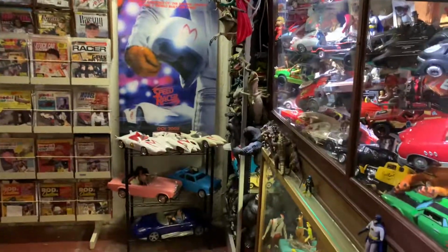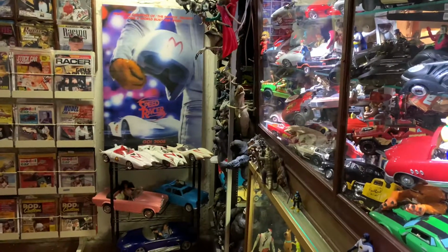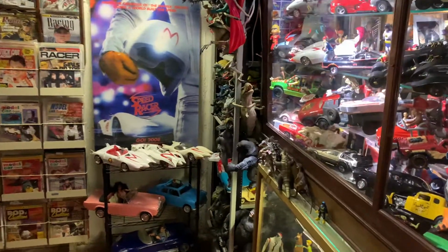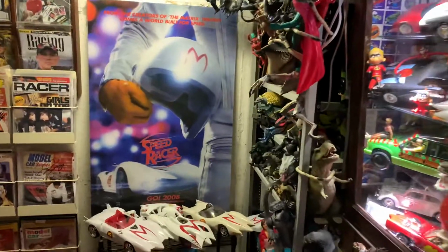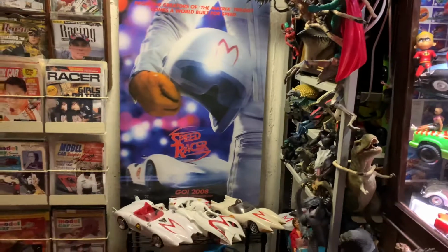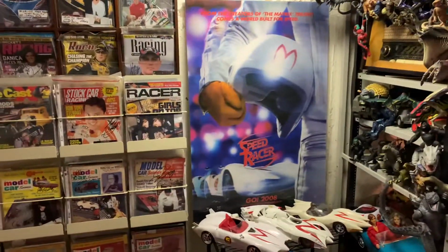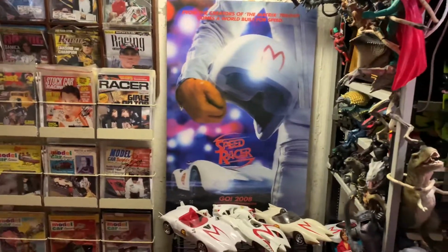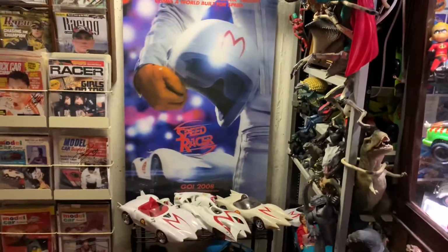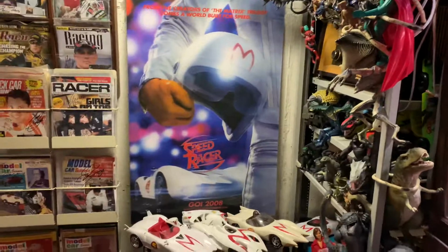There is the display of Speed Racer and the Speed Racer cars. And that poster is actually a 3D poster. It doesn't turn out in pictures, but it actually is a 3D poster that they gave away to all the theaters for advertisement in 2008, when the movie was coming out.